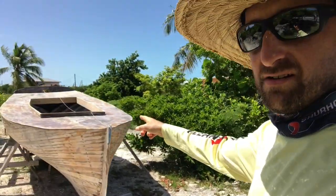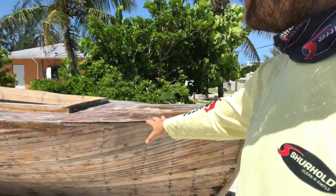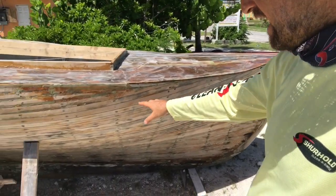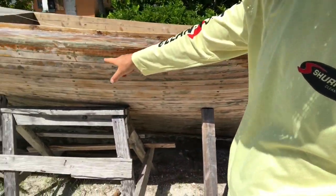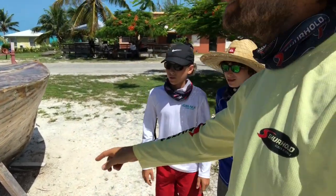So this right here is one of the boats that they race, obviously not finished yet, but they hand build these right here on the island, and they're all epoxied in wood together. What do you guys think? Isn't that pretty cool? That's really cool. That's really neat, isn't that?